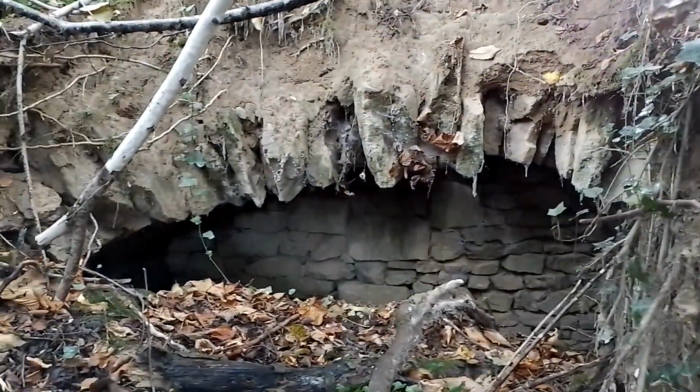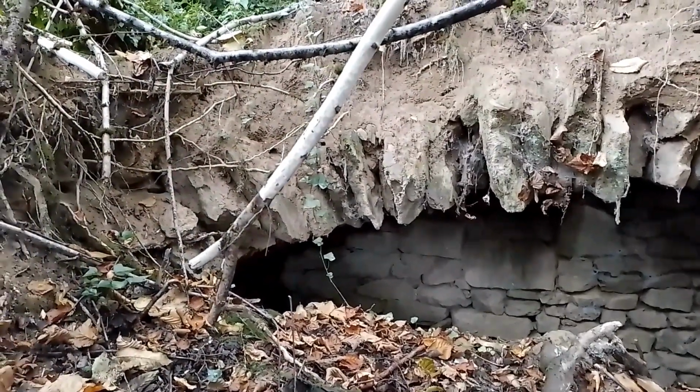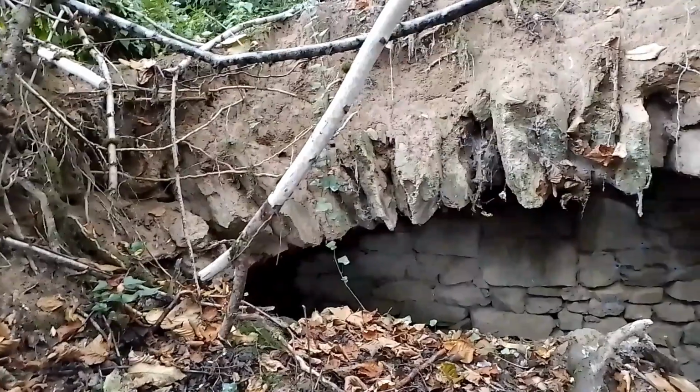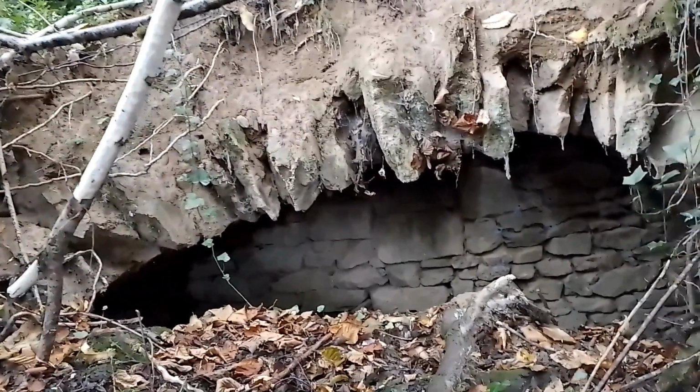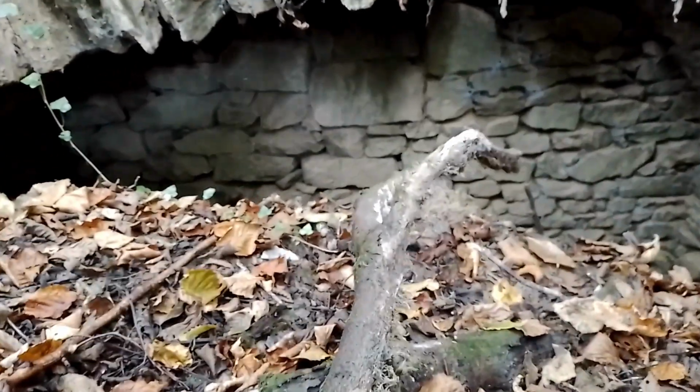This is the ancient cave, or cave, that is on the cadastral plan from the 1600s, so it's not ancient, we don't think, but it's certainly very old. It's all filled in at the moment, but if I can get in there, yeah, it's all filled in with dirt and dust.